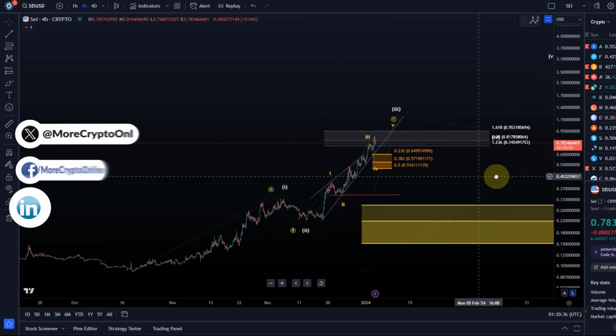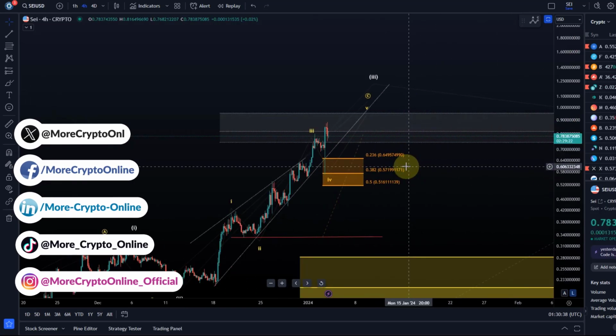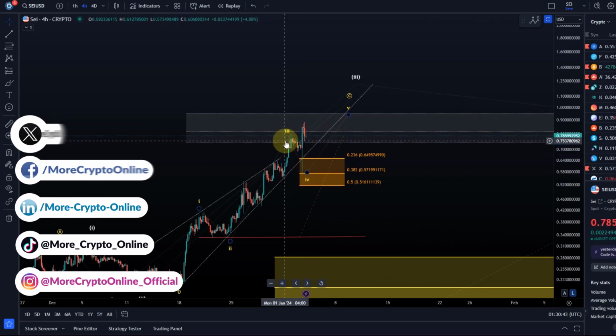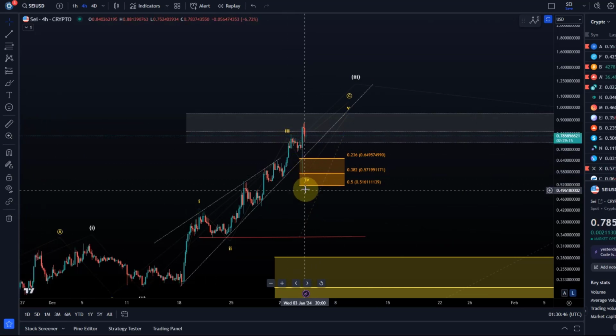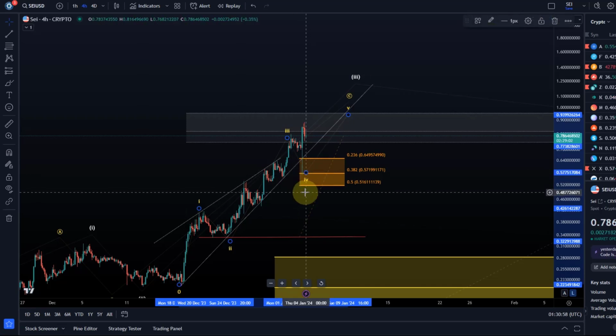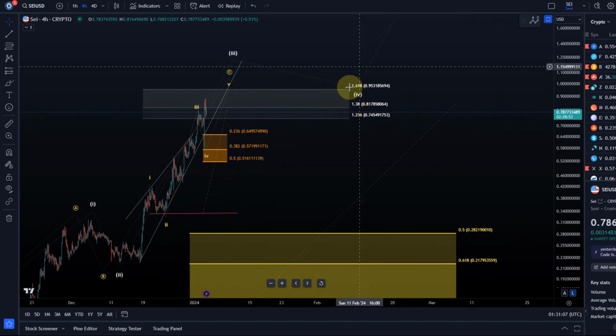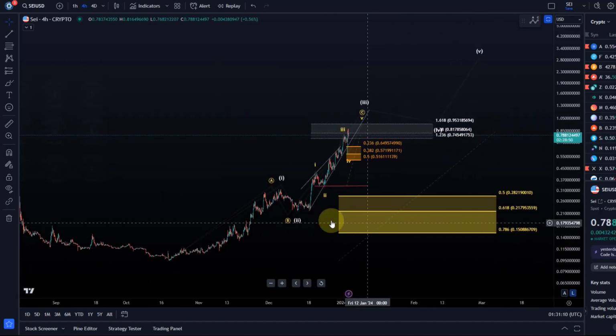SEI participated a little bit in the sell-off that we've had on the crypto market. However, all it did was dip into the support area. It just touched the 38.2 retracement level, the ideal fib level for such a fourth wave pullback. And I communicated that support area with you yesterday, and then it went off to hit the next target level at 81.7 cents. So we're dealing with the question now of where we are on this chart.